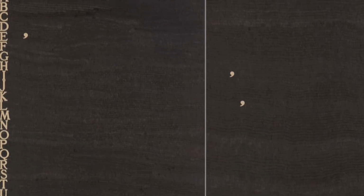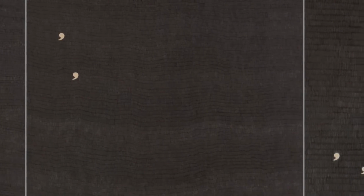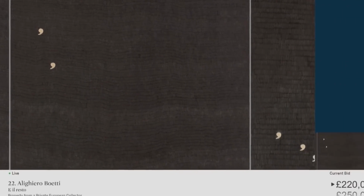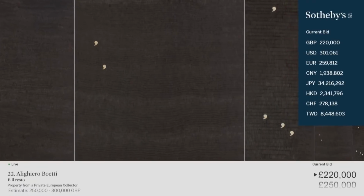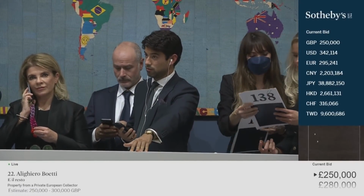Also Sotheby's view, another work by Boetti, the Biro now. And I'm going to start at 180,000, 200,000, 220,000 now, at 220,000 pounds. 220. At 220,000 pounds. 250. Thank you, Ashcan. It's your bid. And I can sell at 250,000 pounds. At 250,000. So on the telephone here, it's Ashcan Spinner. I can sell it for 250,000.